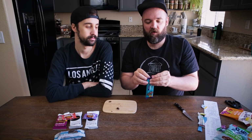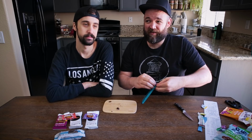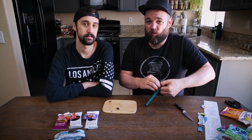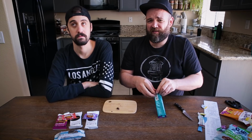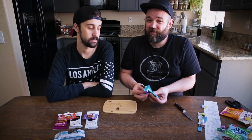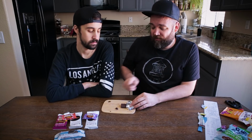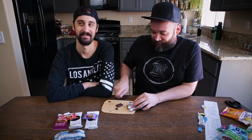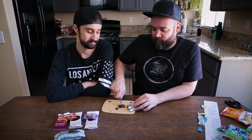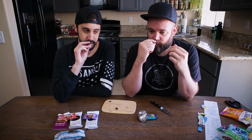I'm struggling to get this open. But rice milk is by far my least favorite plant milk. It's just like whitish water. So the fact that they're making milk chocolate out of it, I can't imagine. But I guess you make chocolate without milk, so making chocolate with a slightly whitish water isn't much different. So, looks like chocolate. Smells kind of like chocolate.